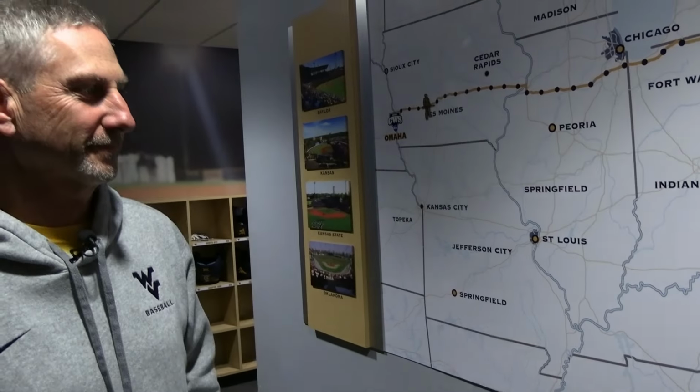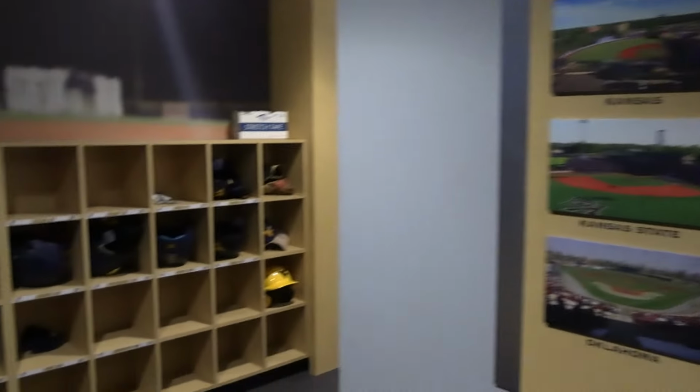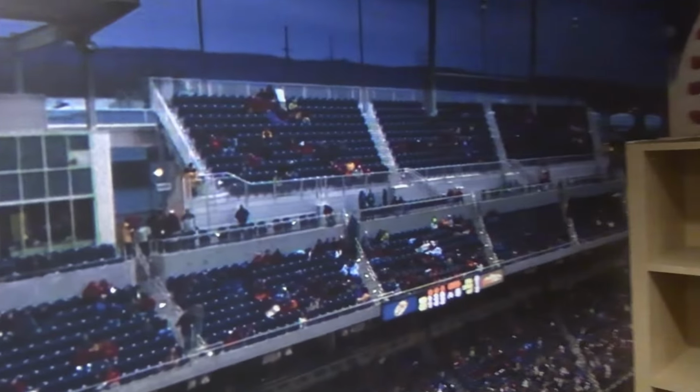So where are you going to put the new guys in town? BYU, Cincinnati, UCF. Good question. We'll find room for them. That's really cool. What is this back here? That's the locker room. This is the way they come out to go to the field. And they come through here every day.